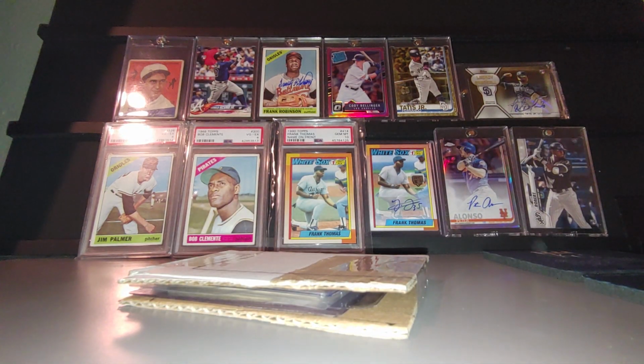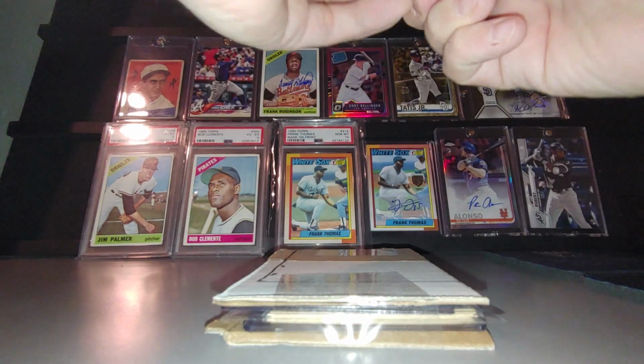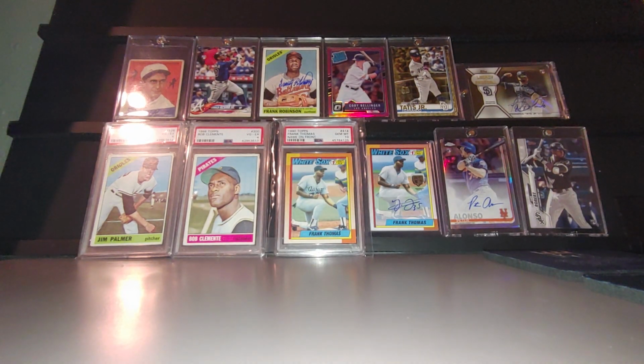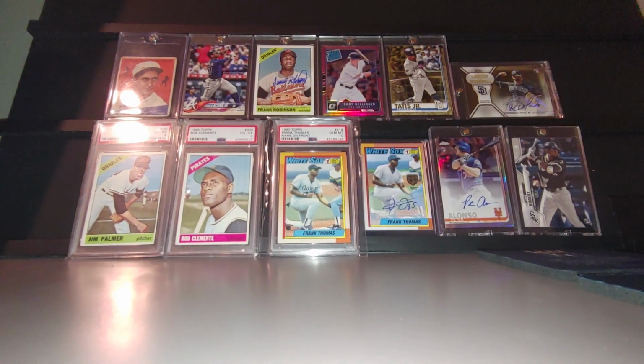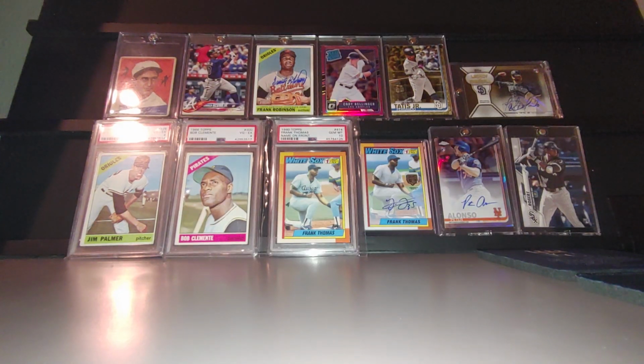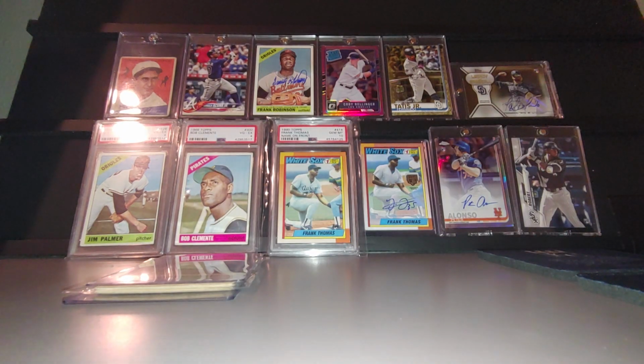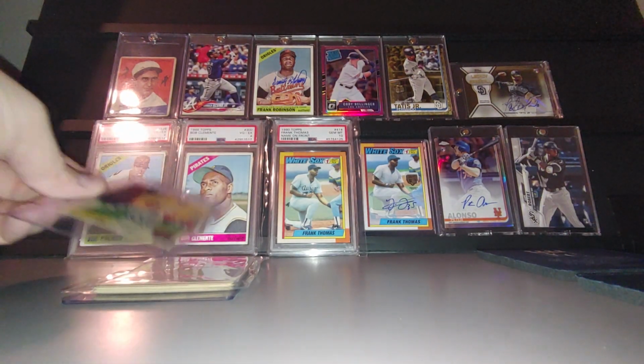Rubber band around some cardboard and the tape. These almost look like vintage cards, and if so, I think I remember buying them off one of the forums. I think it was like a Facebook forum I go to. Alright, we'll start these out one by one. Got a little protection there.